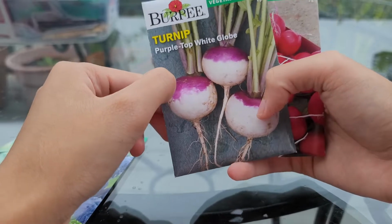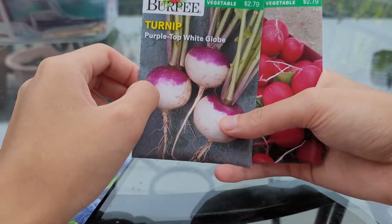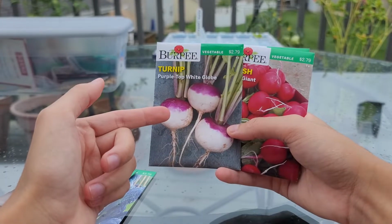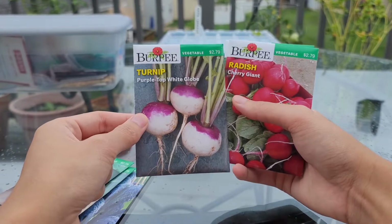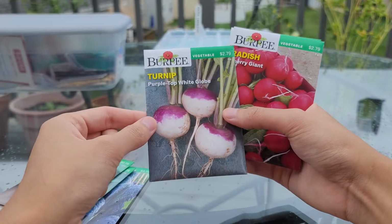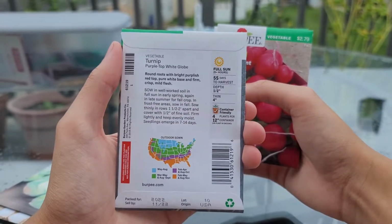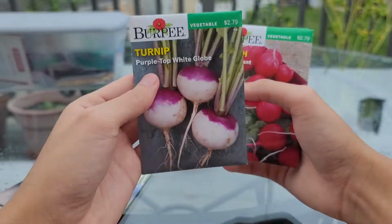Next is my turnip, Purple Top White Globe. Now turnips, I have never eaten a turnip before, so I don't know what to taste this with, but I'll find a way, and I'm excited to grow this. It's 4 per 12-inch container, and I have a lot of containers, so I'm gonna have a big harvest.